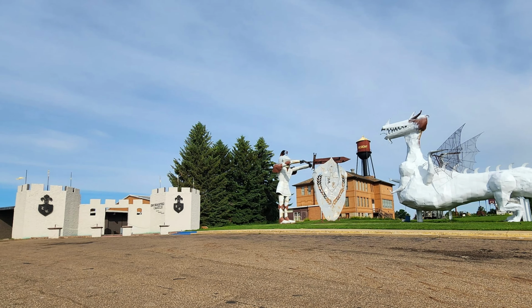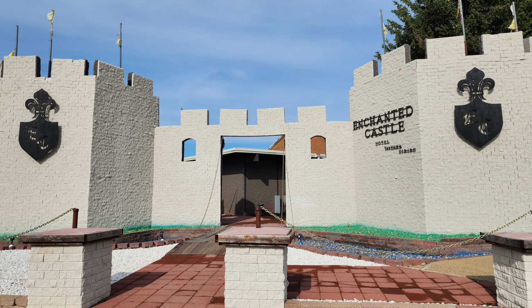The castle itself is the old Regent High School, which Gary Greff bought and converted into a hotel and restaurant. I didn't go inside the hotel, but it is apparently fully decorated to match the medieval theme.